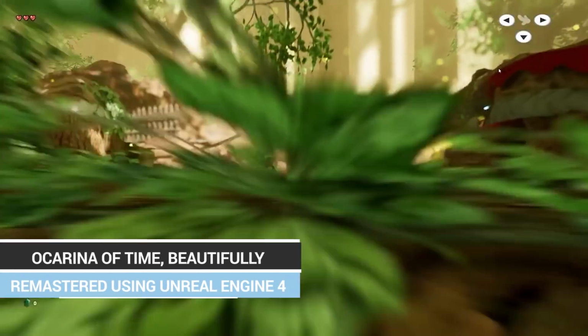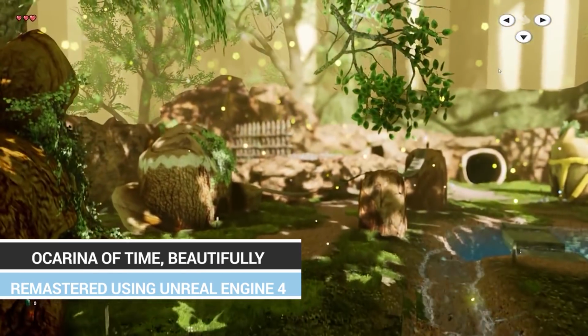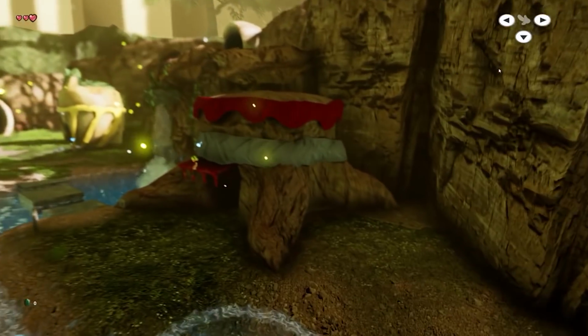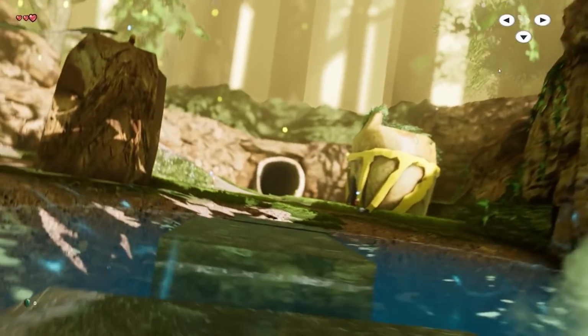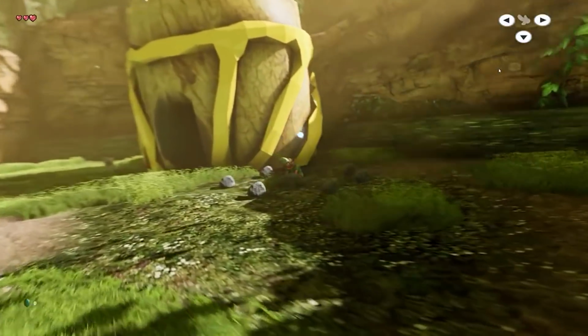And then lastly, speaking of games, Ocarina of Time has been shown off in glorious Unreal Engine 4. And you can take a look. We'll leave a link in the video description for you to watch this video. It looks glorious. I've never played a Zelda game in my life, but it's kind of enticing.